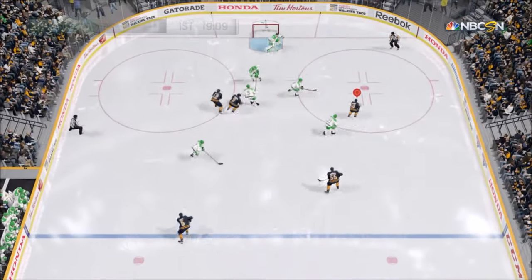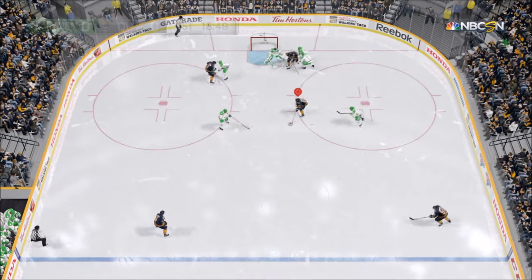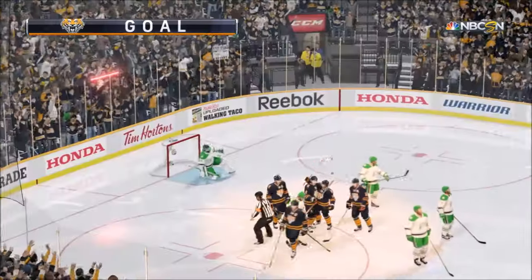Has become even more important than it's ever been. It seems more and more that teams are trying to psych. Score! Didn't take long for the home team, did it?